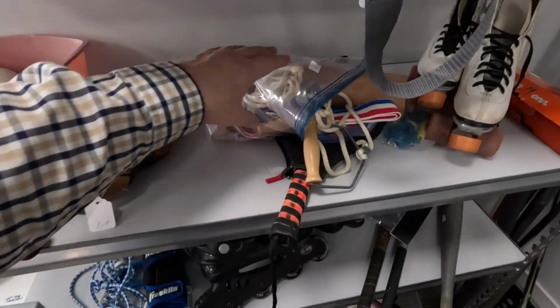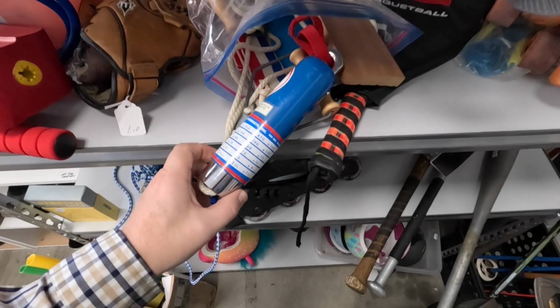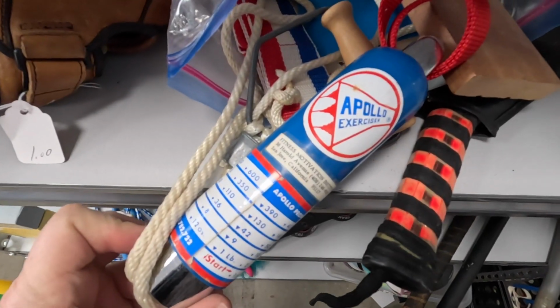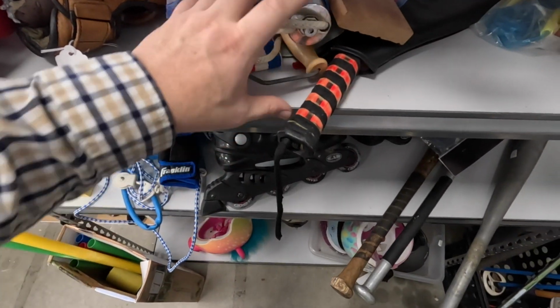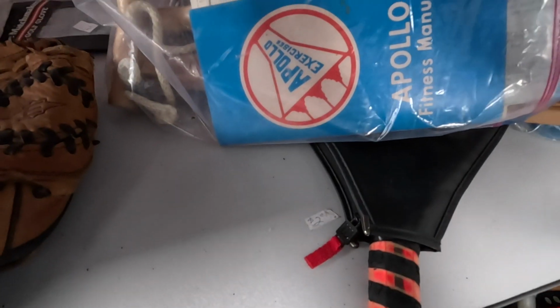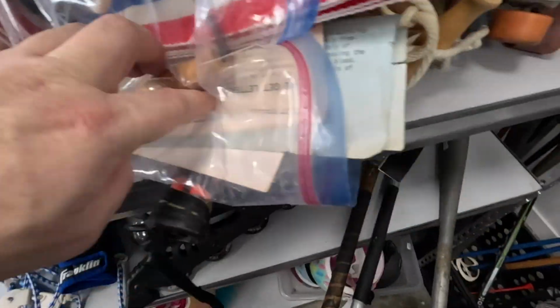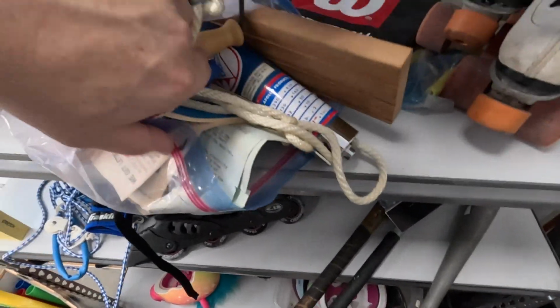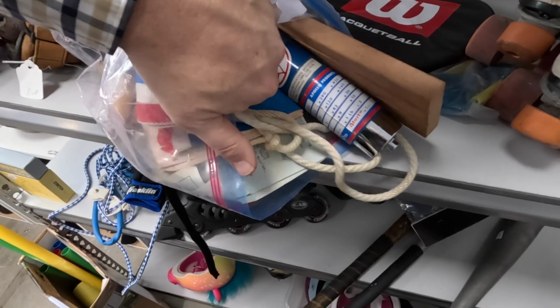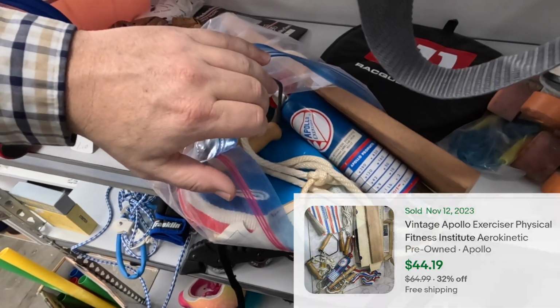Right over here in the sporting goods, there's a $1.50. So I can tell this stuff was vintage Apollo exerciser. I don't even know what all the different parts are. Looks like it's got the manual in there. I just looked up Apollo exerciser, and I think I can get about 40 bucks for it. Just this part alone sells for about 20, so I'm gonna go ahead and pick that up.